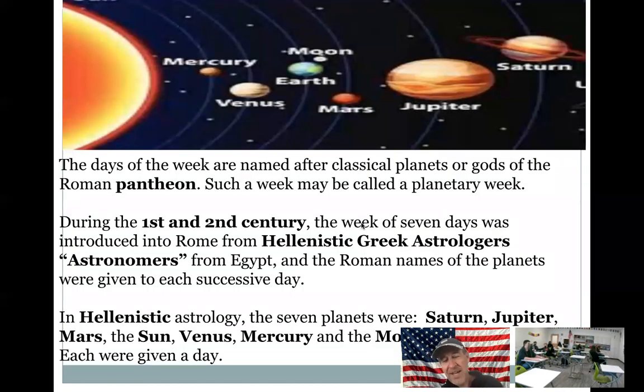Okay, let's drop back and rethink just a little bit. You remember back in Roman and Greek times, they had a pantheon. The Roman pantheon included all these planets, which were named after Roman gods: Jupiter, Saturn, Mars, and you got Venus and Mercury.